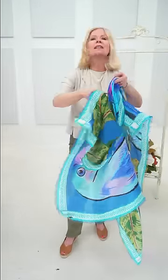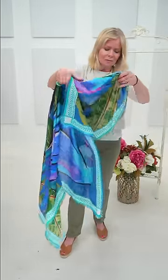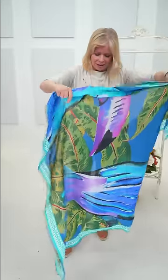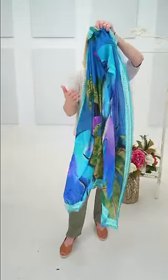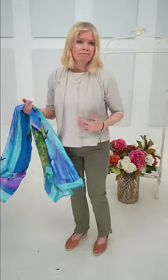I have scarves in my drawer. Everybody does. They go back to the 60s, 50s. I mean, Hermes brings back the same patterns from the 20s. And as I say, it's a piece of fabric. So I have some of my grandmother's, and I still wear them.